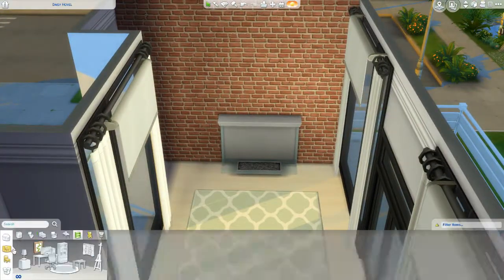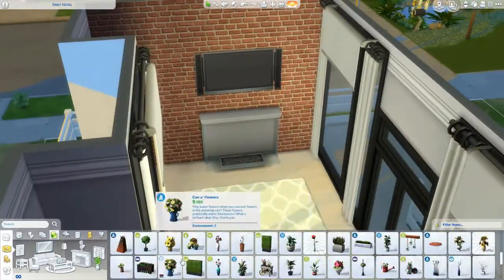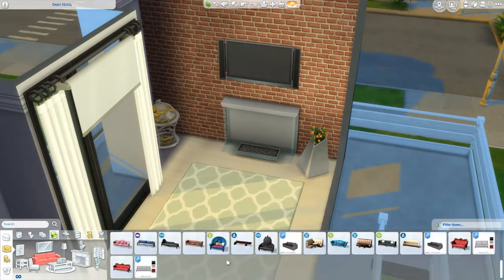And then I was going to put in some type of artwork or mirror above the fireplace, but then I realized that, hey, this house doesn't really have any other space like that for a TV to go.